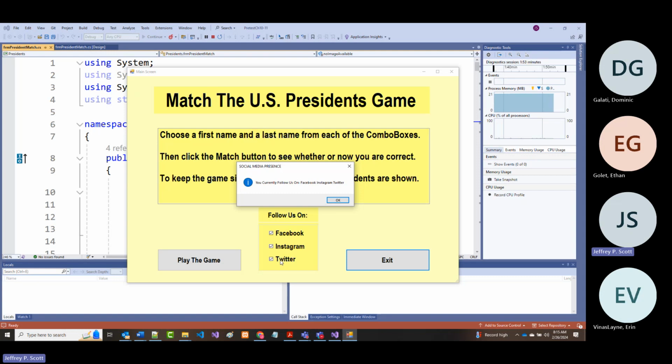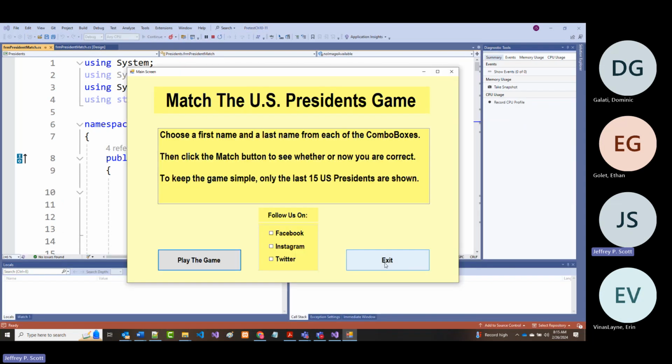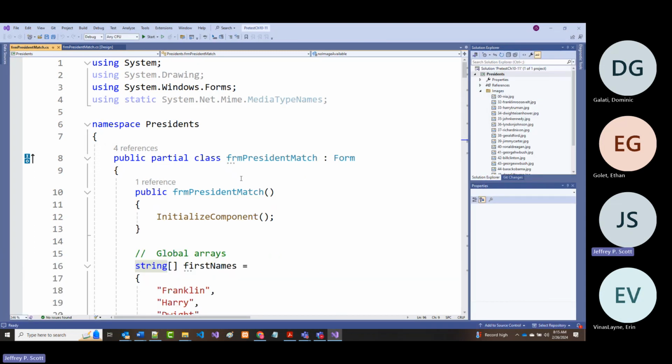If I only chose one of those three, it would show me the one, or two, it would show me the two. And if I run it again and I don't choose any of them, it gives no message.